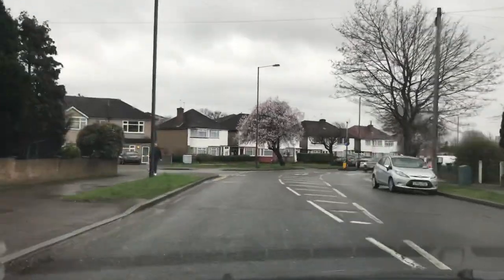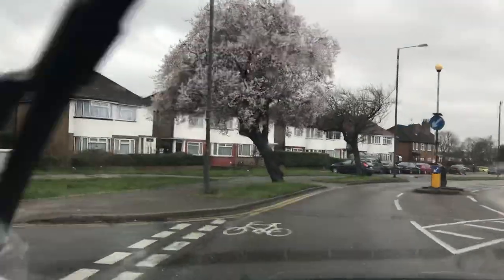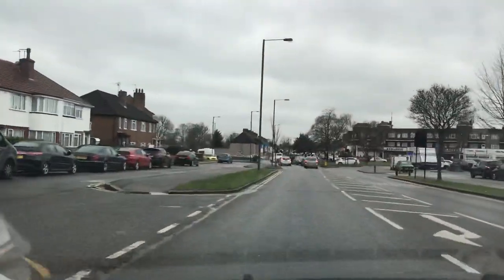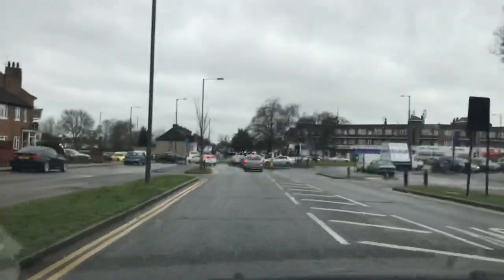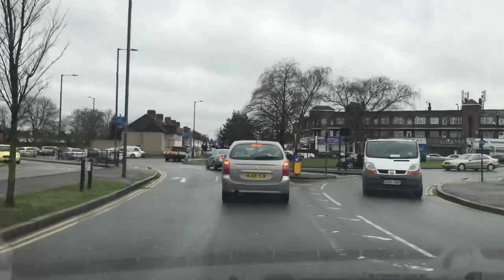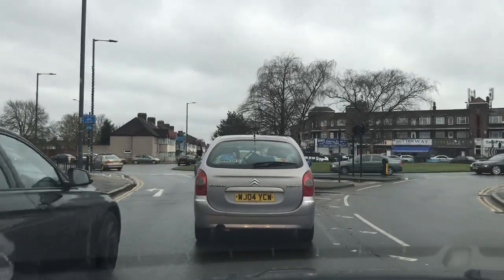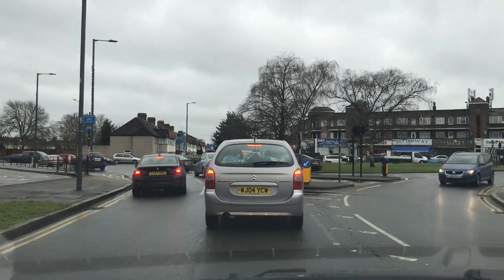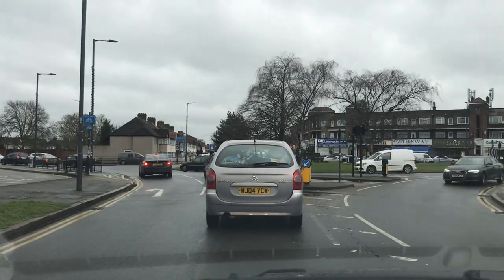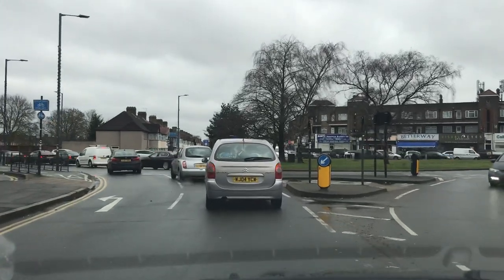Okay, coming up to the roundabout. It does spiral outwardly in general, the lanes. We're going to go right, fourth exit. So we're closest to the Stanmore area. It's a busy roundabout. Two lanes on approach. It's the fourth exit that we want, right fourth exit, yeah?